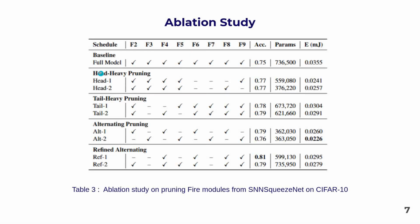How do we decide which modules to prune? We conducted a systematic ablation study on CIFAR-10, and the table shows different pruning schedules. Head-heavy pruning removed later layers, achieving decent accuracy with low energy. Tail-heavy pruning, which preserved deeper modules, performed better, up to 79%. But our refined alternating strategy, retaining F4, F6, F8, and F9, achieved the best result: 81% accuracy with only 0.0295 millijoules. This confirms that deeper spiking modules carry stronger discriminative power.